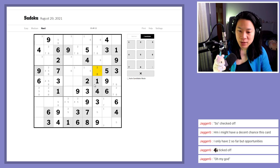Anything glorious happening with the 2, 7, and 8? No. Except this can't be a 2. Hold up a minute. We don't have 1 down here. So these can be 1s as well.